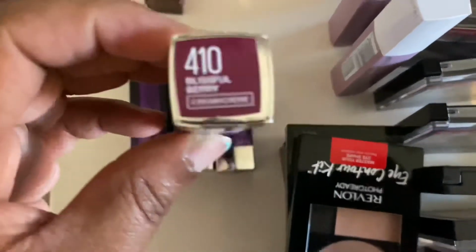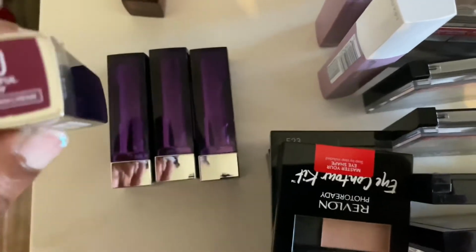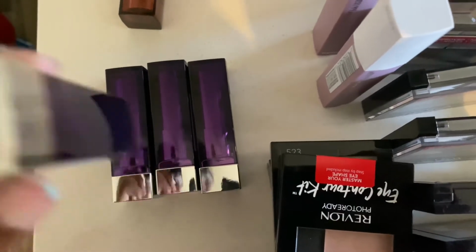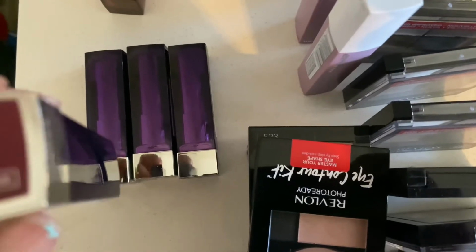So on my app, these are $2.74 online. I thought I had a $2 coupon, but I didn't. But Ibotta has a $2 rebate on Maybelline lip color.